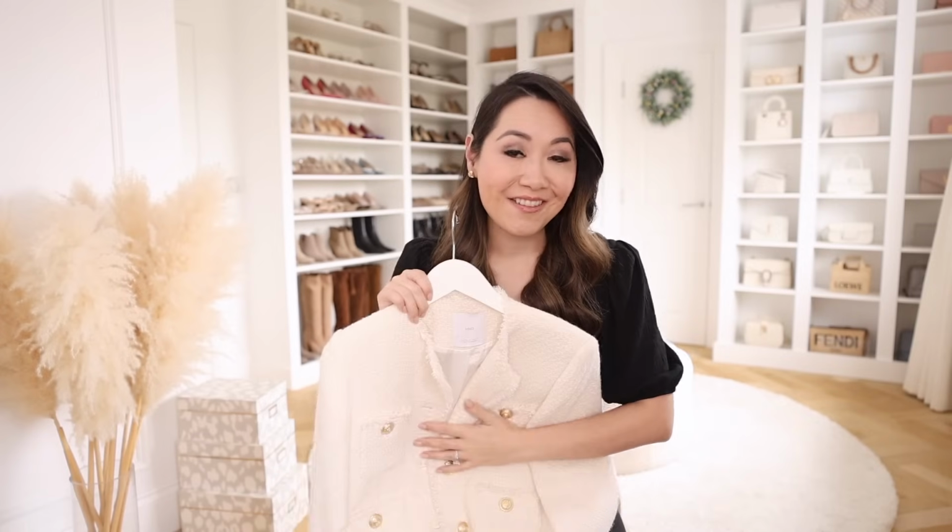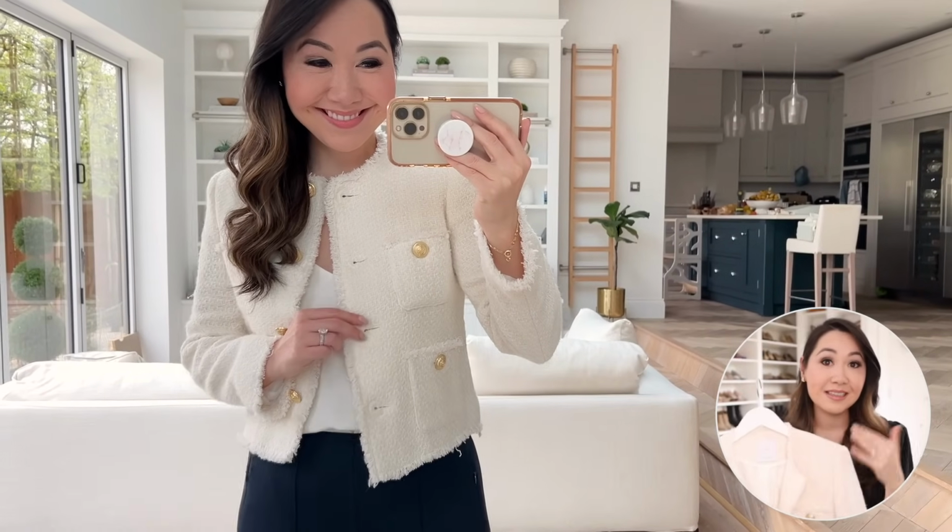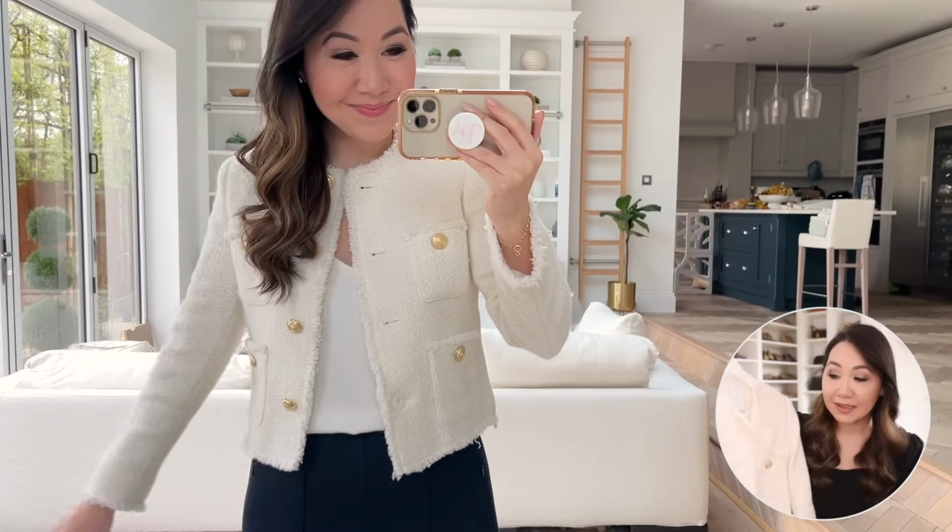And this was another one that I mentioned in my favorites video. I already have the black one of this, and then I placed an order for the white one because I have been loving that so much. I've been getting so much use out of it, and I think the quality is absolutely incredible for the price point. Like, it is so, so good. And I just think it's the most elegant, lovely lady jacket. I'm so in love with this trend.